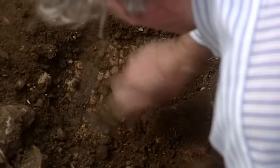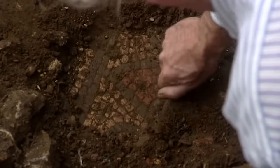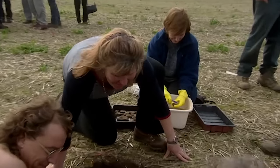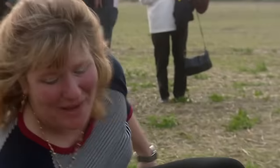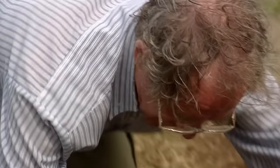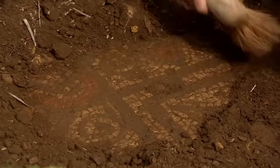And that looks much finer than the mosaic in the upper trench, doesn't it? Well, it's much finer. Look at that. Trudy, look at this. Oh, my goodness. Oh, I knew it was there. That was so excellent. I knew it. If I brush this, it gives you some idea of the pattern that's emerging.